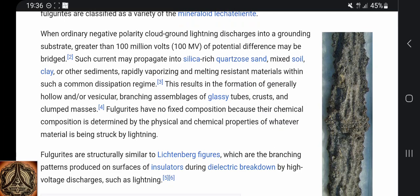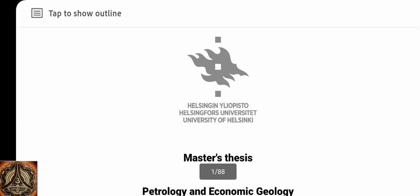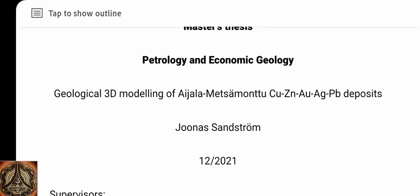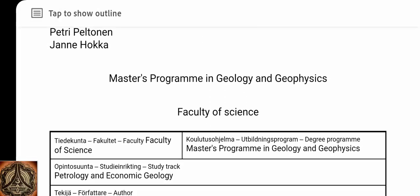let's go probably to the last paper I wanted to show you, which I tried to show you already in the first video, but now we get to it. Now we have the fulgurites, which is this one. Helsinki, University of Helsinki, Master's Thesis, Petrology and Economic Geology. Geological 3D modeling of Ajala Metsämontu, copper, zinc, gold, argon, no, and lead. What is He? I don't know, but we won't stretch this video any further.